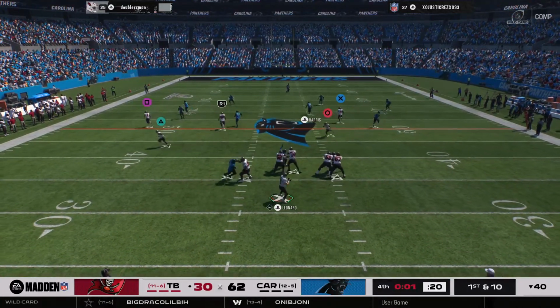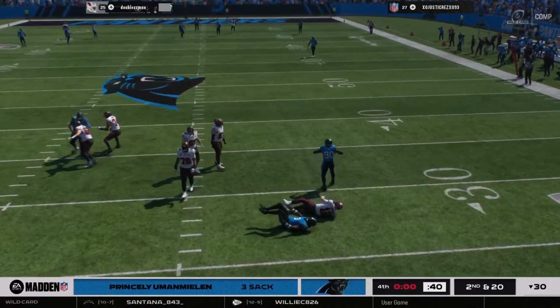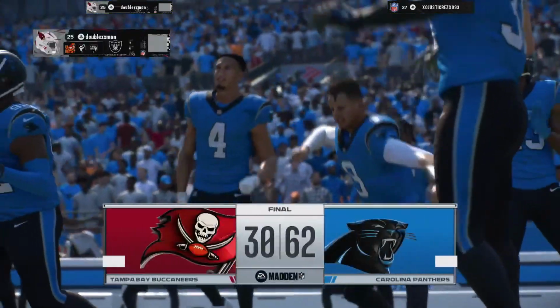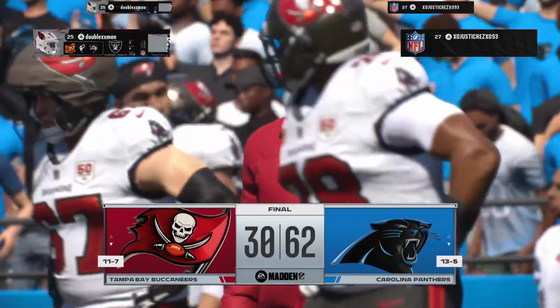One final shot. They'll look to throw. Pressure comes in. He's brought down. It's a Panthers sack. The Panthers season will press on as we say so long, everybody.